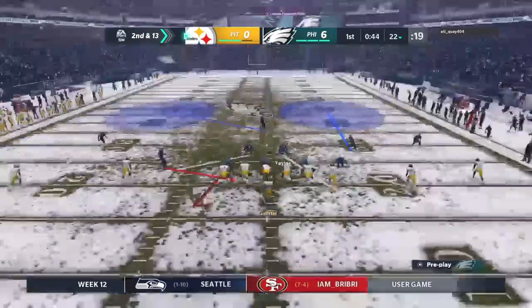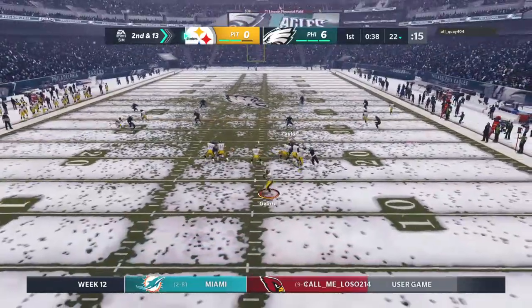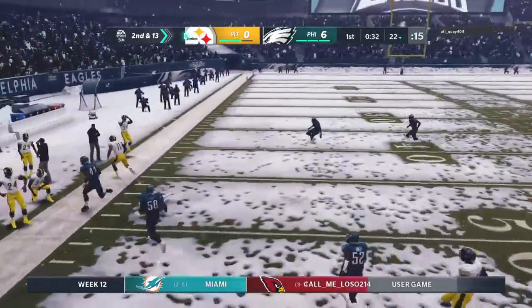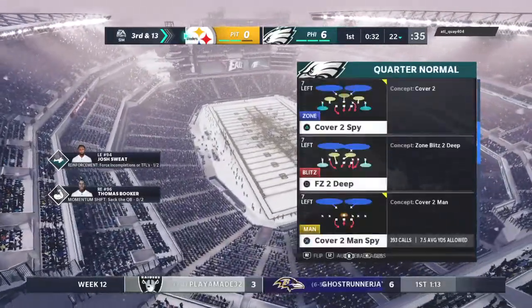A 3-yard loss to start the drive. They'll look to make that up and then some on 2nd and 13. Now they'll throw here out of the gun. Dancing to his left. Now he'll let it go deep down the left sideline. And it's incomplete. Took a shot, couldn't connect. Chase Claypool, the intended target.